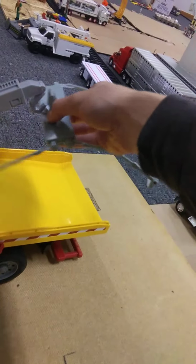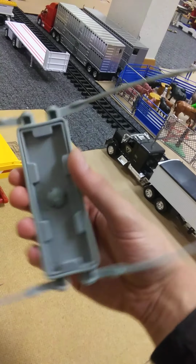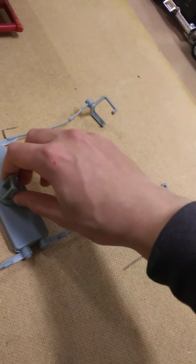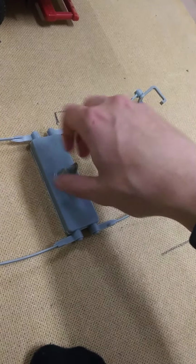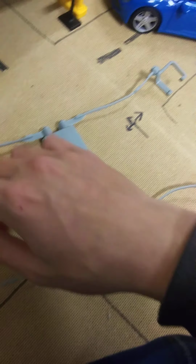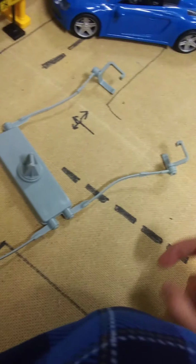It came with this harness. It's a really nice harness indeed. This thing rotates, so you can rotate your car to get it onto the bed of the truck. Whichever direction you need to turn it, it will do it. Got these little wheel locks, those are molded. This is one giant piece. I didn't snap anything together.